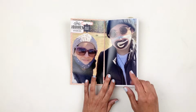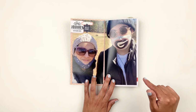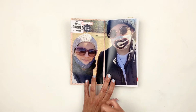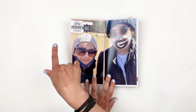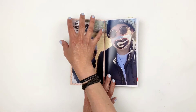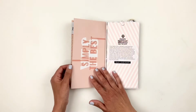And I kept it very simple. I went with a large photo. I love using large photos in my Traveler's Notebook, and I do have a video sharing tips and tricks on how to use larger photos in your Traveler's Notebook. But I just created a little cluster. I believe these stamp sets are from Feed Your Craft, if I'm not mistaken. Keeping it simple, there was a little bit of white space at the top, and I took advantage of it to add a cluster in the corner.